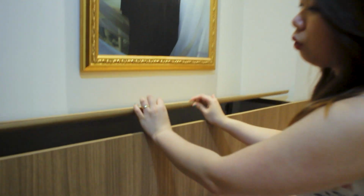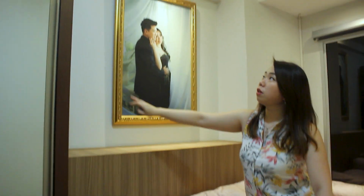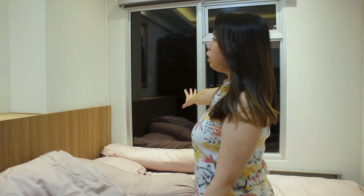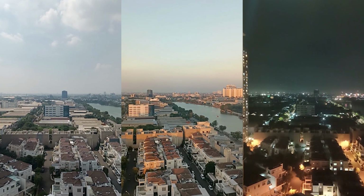Okay, this is where we store bigger stuff like my violin. We also have some frames that we haven't used. And on top we also have our wedding photos. And we also intentionally put the bed closer to the windows because we do love the view from this apartment. So we try to maximize the view here.